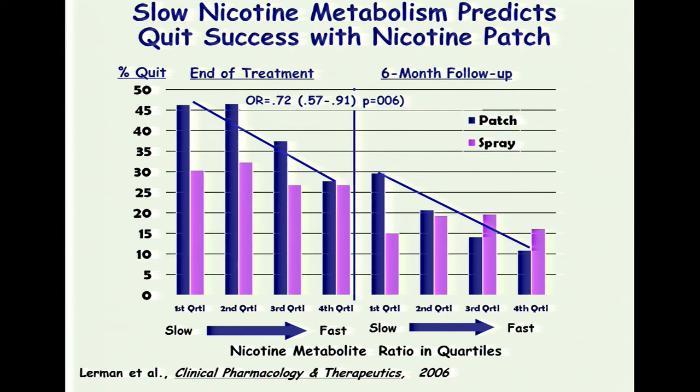So you can see here at the end of treatment, with each increasing quartile of group they fall into, as the NMR gets faster, as they become faster metabolizers, the odds of quitting is reduced by about 30%. Okay? And that is maintained at 6 month follow up, even 4 months after they're off the patch. With the nasal spray group, we really don't see any effect because A, people can self-titrate with the nicotine nasal spray, and we did find slow metabolizers gave themselves less, fast metabolizers gave themselves more.